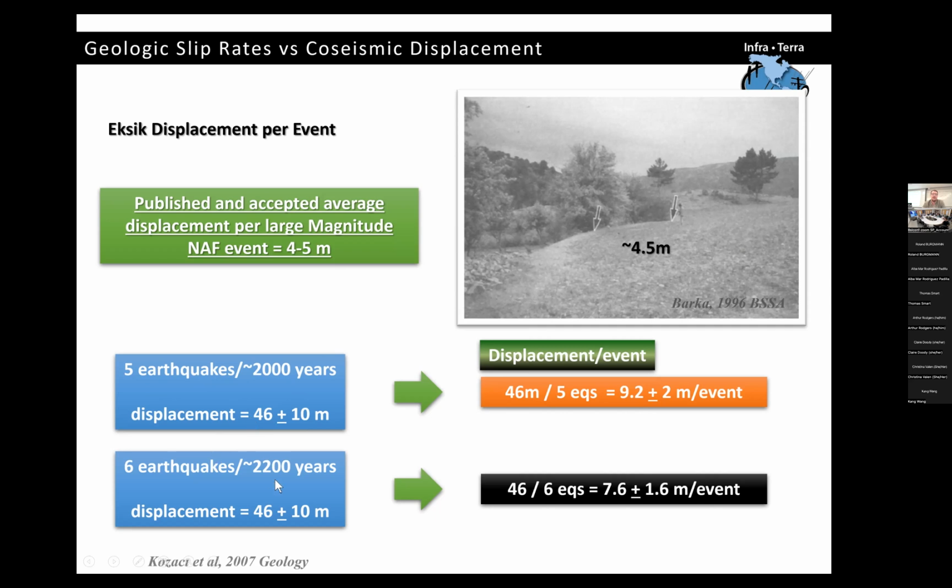That's probably too high. But in 2,200 years, which is more representative for the surface state, and if we say we have 6 earthquakes in that kind of time interval, this time we have 7.5 meters per event. So that's, again, at least 50% higher than the 1999 Izmit and Düzce earthquake type displacements. So the 5 meter is not necessarily characteristic, it's looking like.